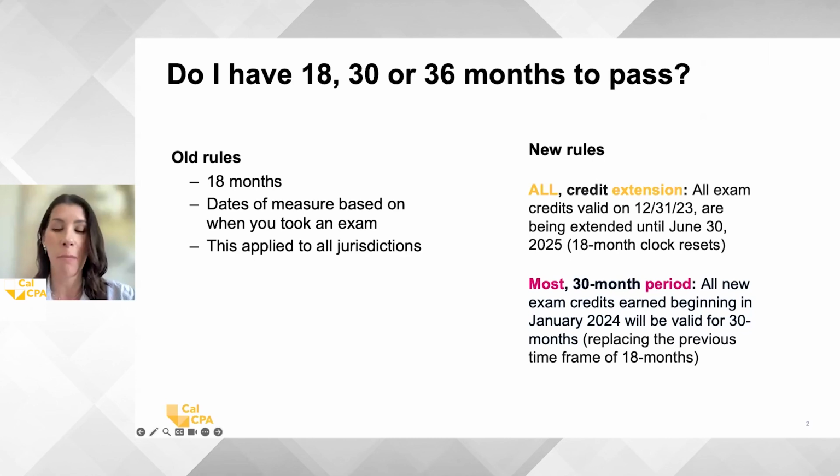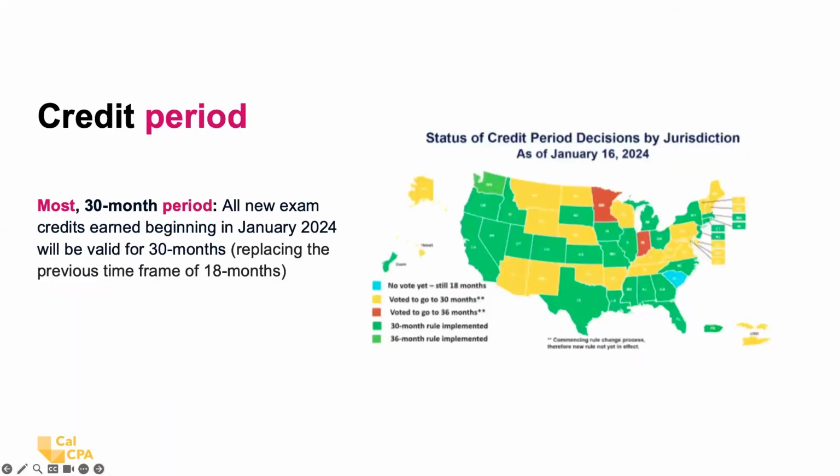And let me show you a map of how this looks. So what you see on the screen on your right is different colors, and those different colors represent the period of time. Again, most jurisdictions, including California, are going to be a 30-month credit period. So if you're in a jurisdiction and applying for the CPA exam in a state other than California, you're going to want to look into the details to understand exactly how much time you have.